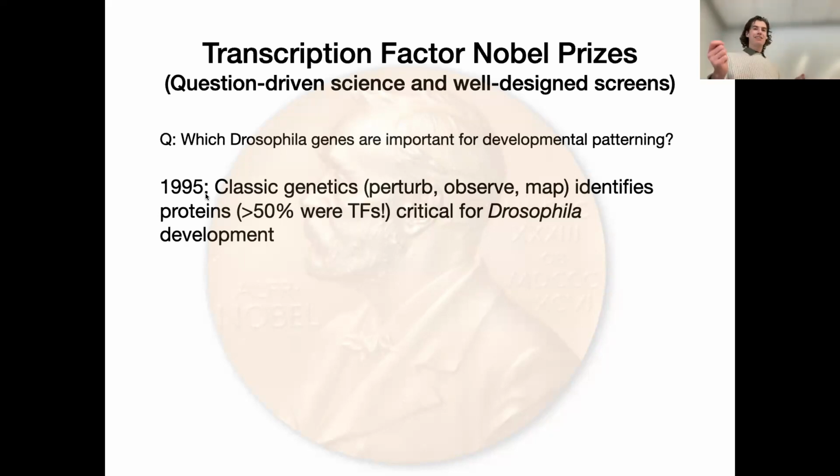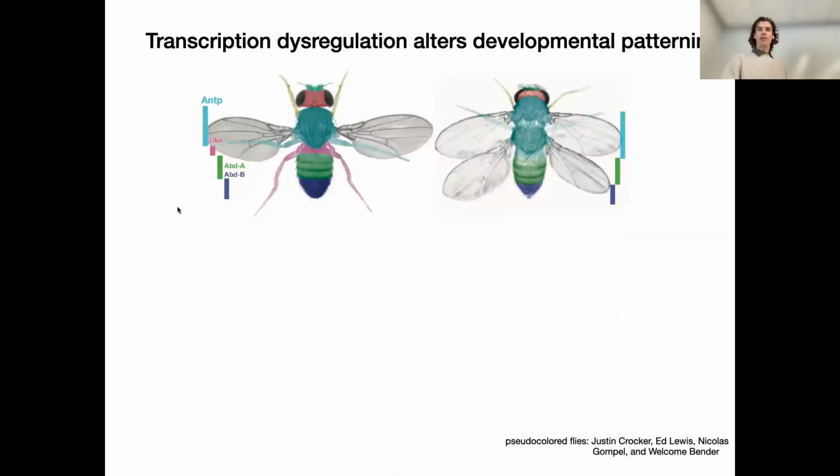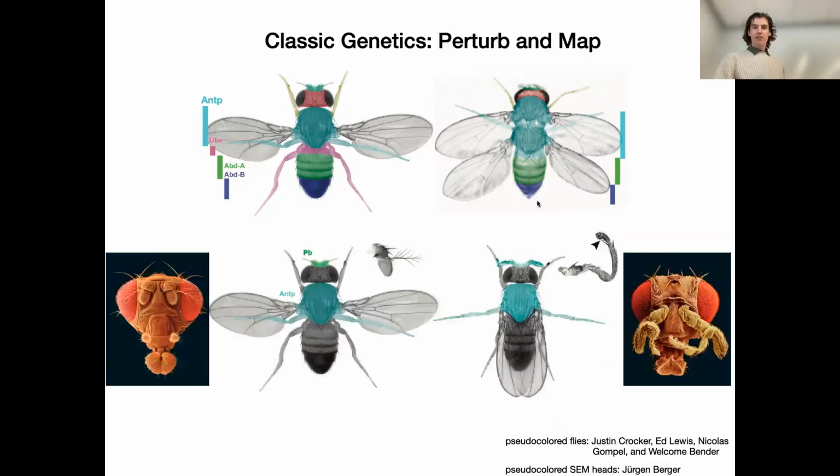Anyways, these Christiane Nüsslein-Volhard, Eric Wieschaus, and Ed Lewis, they took male Drosophila and mutagenized them, and their question was, what genes are important for developmental patterning? And they found a bunch of different genes. So here's an example of a gene that had a mutation. So these are pseudo-colored flies. The mutations aren't the colors. But you can see this fly here has an extra thorax and an extra set of wings here. Here's another really provocative phenotype where you have legs growing out where the antennae are supposed to be.